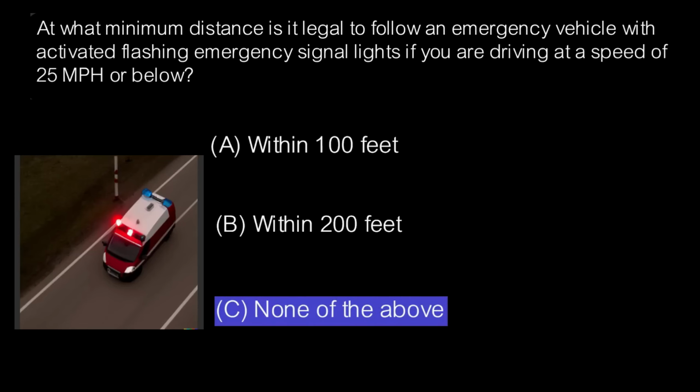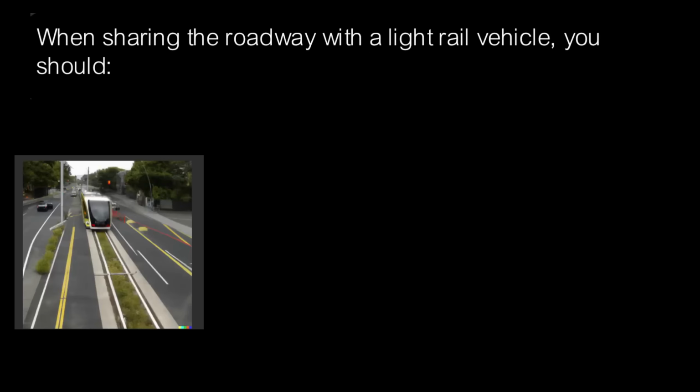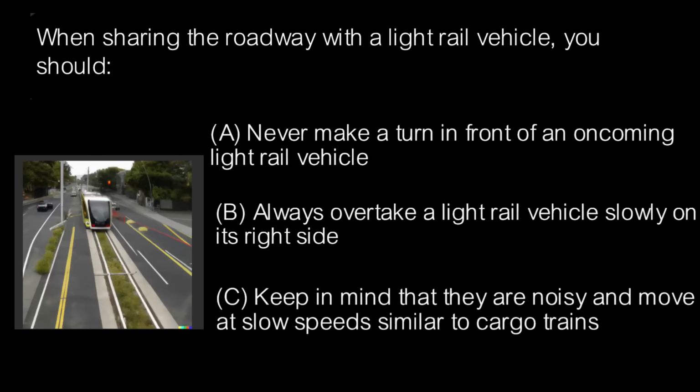Answer C. Regardless of your driving speed, it is prohibited by law to follow any fire engine, law enforcement vehicle, ambulance, or other emergency vehicle within a distance of 300 feet when their sirens or flashing lights are activated. When sharing the roadway with a light rail vehicle, you should A. Never make a turn in front of an oncoming light rail vehicle. B. Always overtake a light rail vehicle slowly on its right side. C. Keep in mind that they are noisy and move at slow speeds similar to cargo trains.